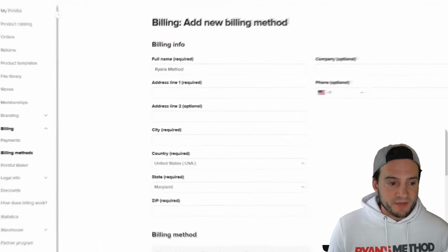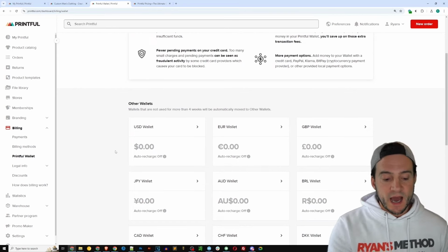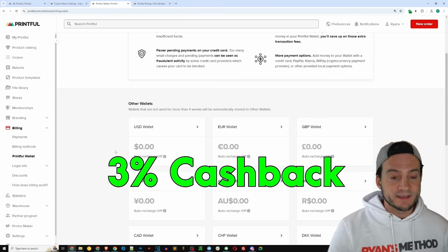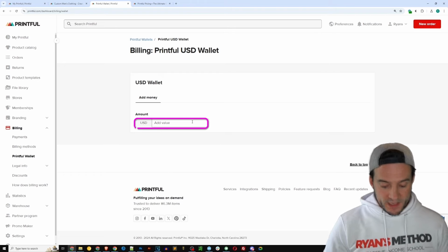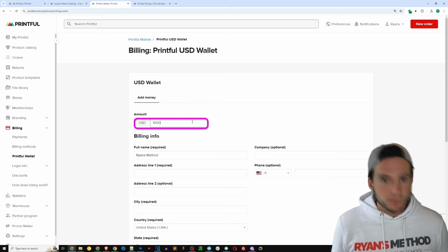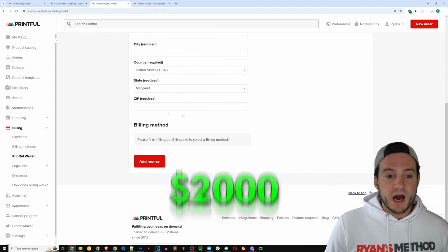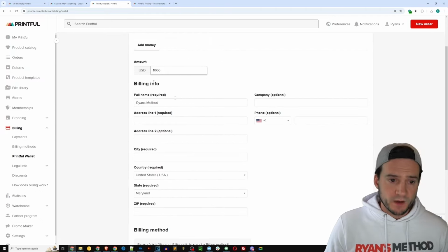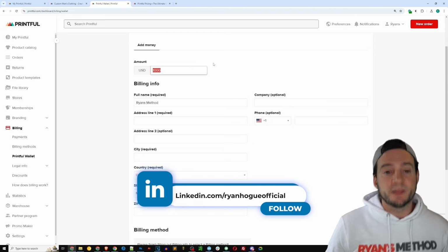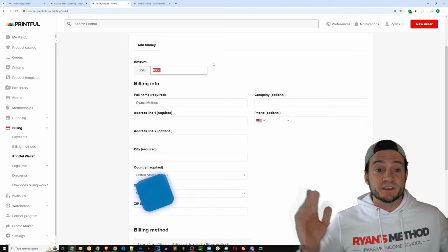Now, a more advanced method is that you can actually use the Printful wallet and you can prepay to your Printful wallet. I use the PayPal MasterCard, which allows me to get 3% cash back. So what I do is I essentially go to my USD wallet. I might add $1,000, but you don't have to do that as a beginner. But as you get more regular orders, I add recently like $2,000 at a time because I've just been getting a ton of orders lately. And then down here, well, they don't have my billing info, but normally I don't have to re-enter the billing info. I'll just type in the amount and then I'll click PayPal. With PayPal, I select MasterCard and I get 3% cash back. So that's a quick tip that even beginners can take advantage of.